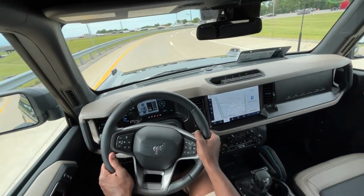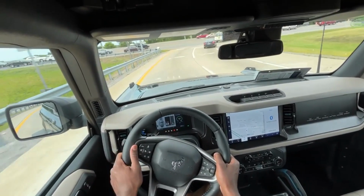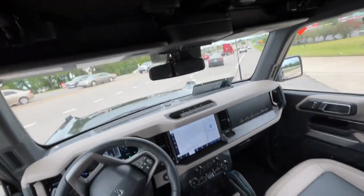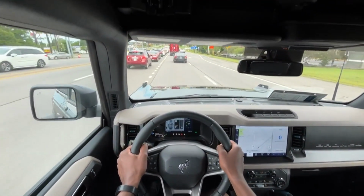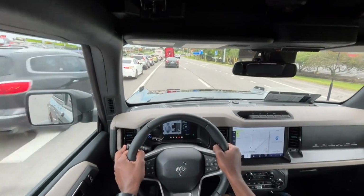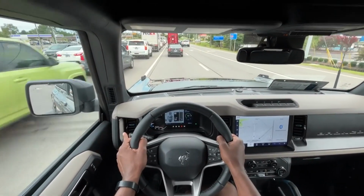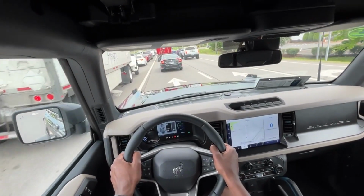And now that I've gotten on the interstate, I do feel like the hardtop sounds a little bit better than the soft top, but that could just be because this is a two-door variant. But yeah, the driving dynamics for this are extremely pleasant if you're looking at a vehicle like this. You get a very off-roady feel, but still it's quick and it's still fun to drive even when you're not on the trails.